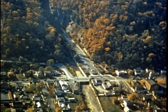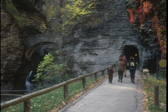Just have to adjust the volume here a little bit. So we're looking right into the gorge and right where you would drive into the park there, and then down on the ground in the gorge.